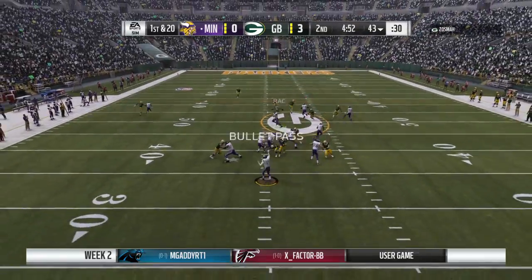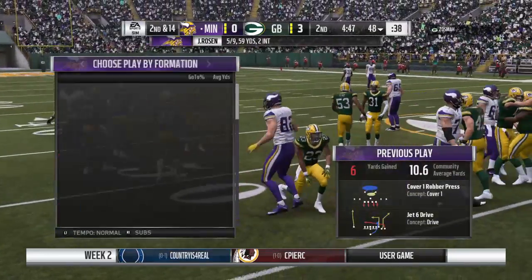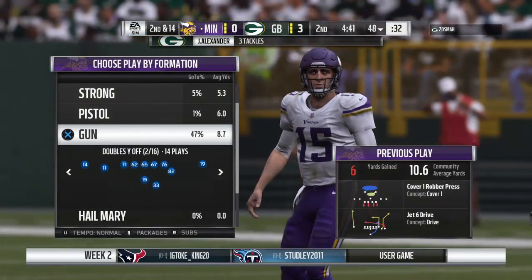And now it's Rosen looking. And Rudolph has it, the tight end. And he'll get it out a couple yards shy of midfield at the 48. It's a gain of 6 on the play, and it'll bring up a 2nd and 14.